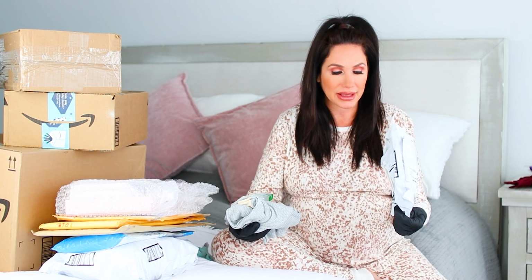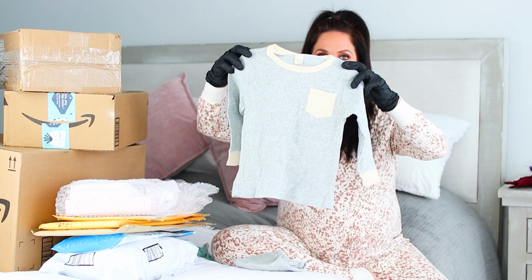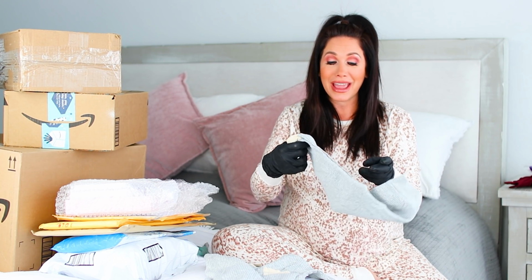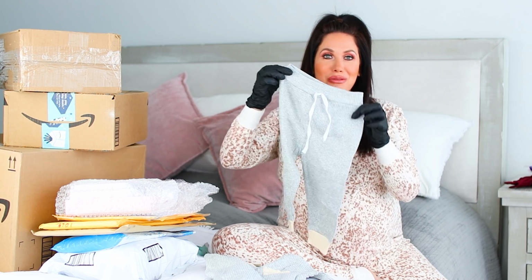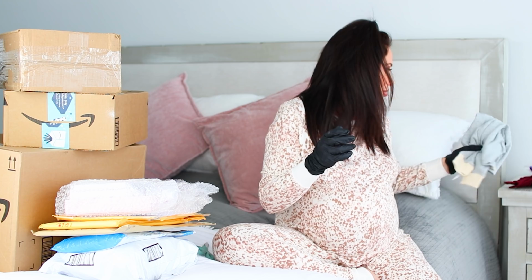And Andrea went way overboard and got way too many things, to the point where you feel bad because you're like, oh my god, you really shouldn't have gotten so much stuff, you know? But we're so, oh my gosh, this is so cute. This is adorable. This is gonna fit Snow, and she can pass it down to Storm when she grows out of it. Super cute outfit. Love that. Love the neutral colors.